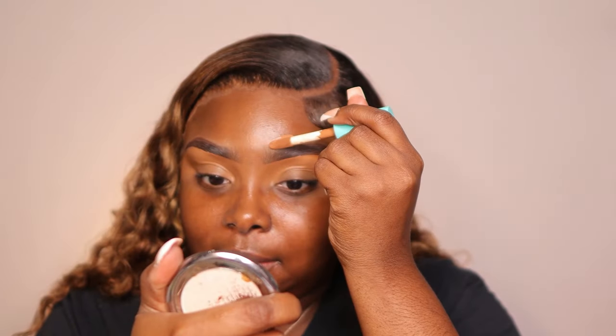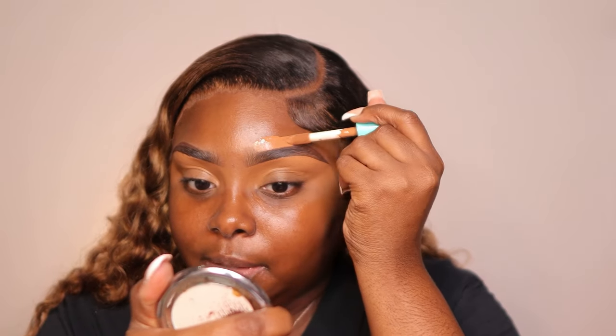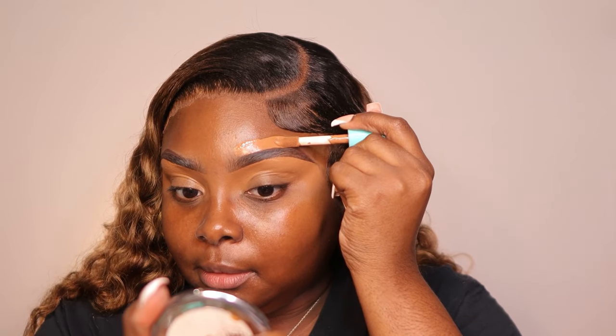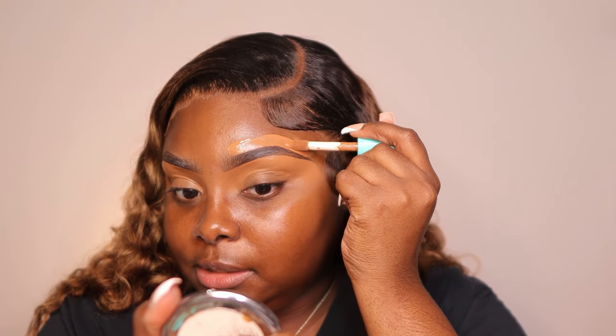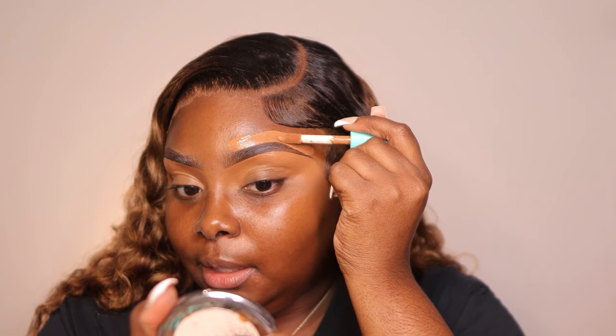I'm gonna take the Thread Beauty Concealer and just clean up the brow. This concealer is so freaking creamy, like, I absolutely love it. And she gets the job done. $8, you cannot beat that at all. Boom. And I'm gonna do the same on the other side.